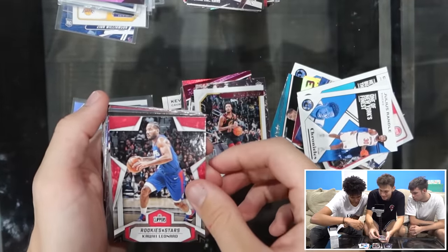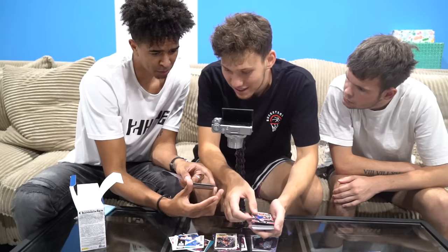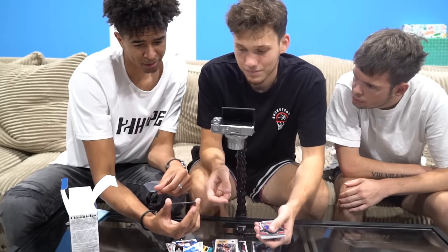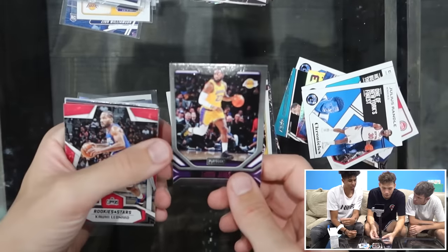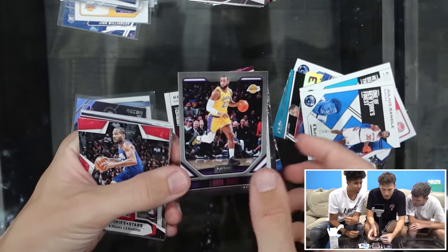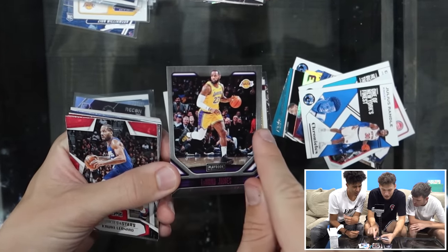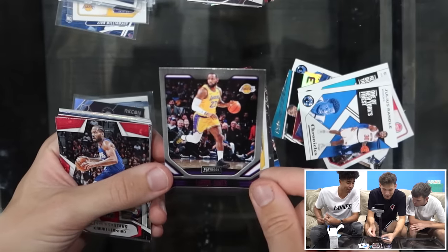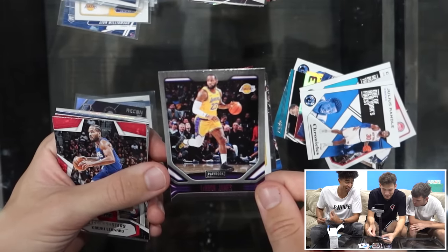Look at the centering here. Another Kawhi. Dude, this is so off-centered, bro. Really? Like, look at the border, bro. Oh my God, it is. I don't even think this should be a sleeve, bro. So when you get a card graded, they look at if it's centered. This side is smaller than this side. So I think, we're noobs at this, but that looks pretty bad. Yeah, we'll sleeve it, but I don't think we're sending that.